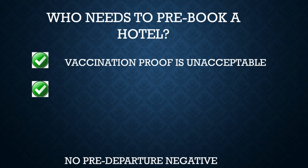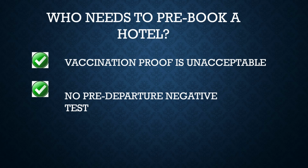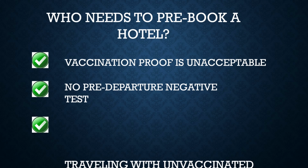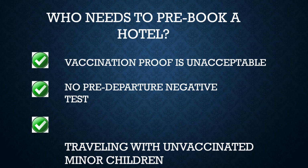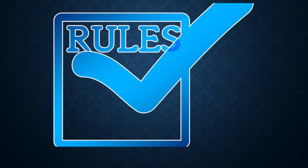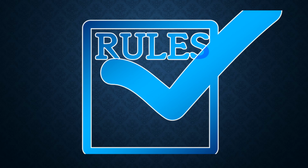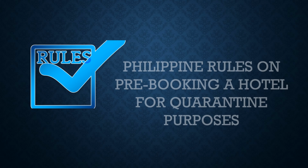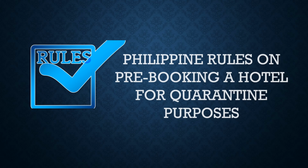In addition, if you failed to get tested before arriving in the Philippines, you also need to pre-book a hotel, and also those traveling with unvaccinated minor children, with the adult flying with them, also need to pre-book a hotel. Also, please take note that the Philippine government sets the rules regarding the requirements on pre-booking a hotel for quarantine purposes.